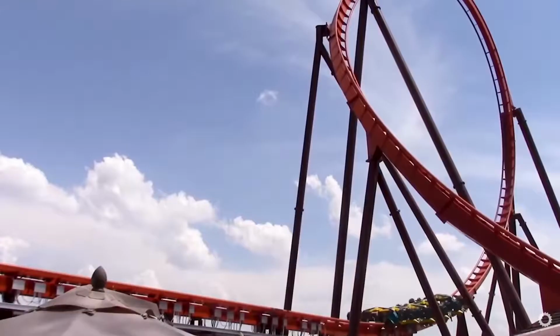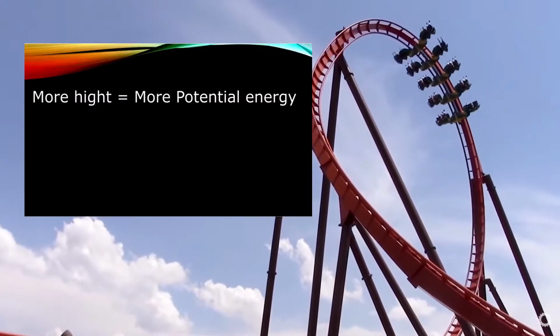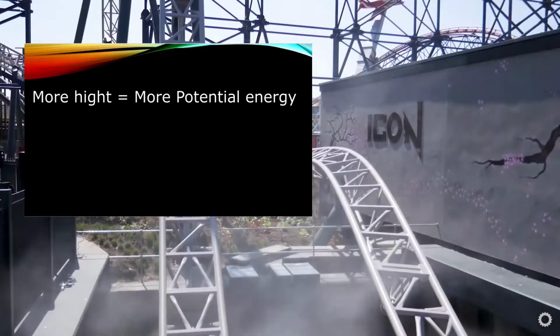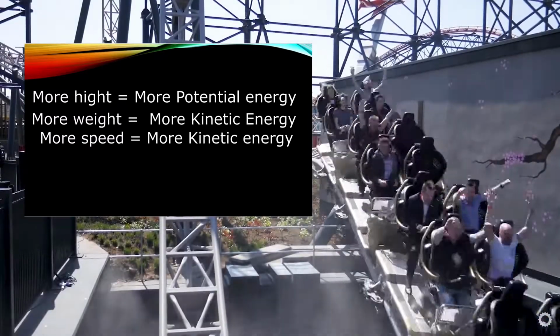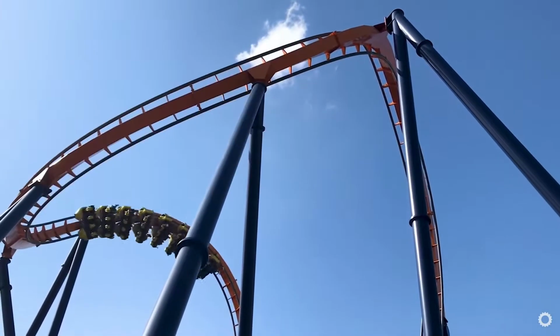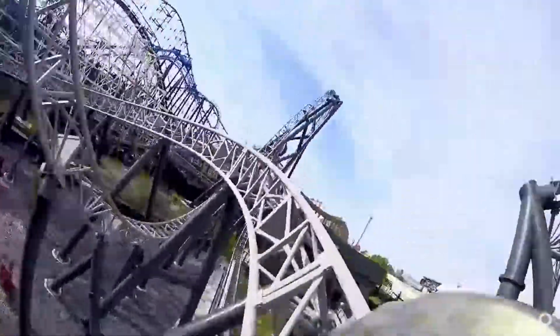So now you know the physical science behind a roller coaster. The higher the peak, the more potential energy the ride has at that point. The heavier the cart and the faster it goes, the more kinetic energy it will have going down the ride's peak. Do you think you can apply everything you just learned in this video?